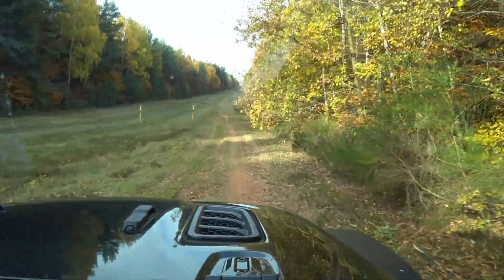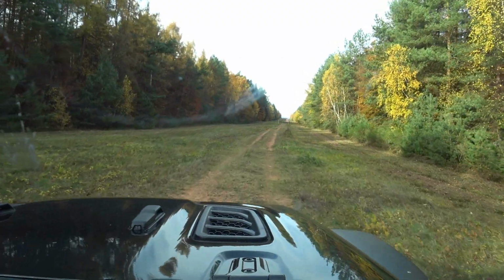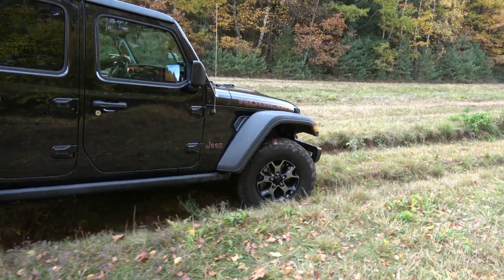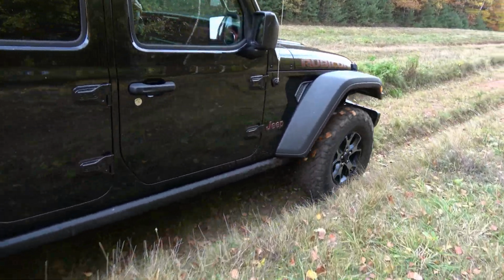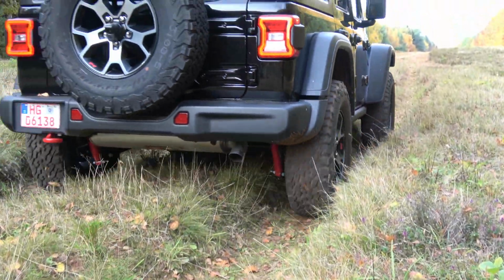And we're going to take this car a little bit off-roading. We want to encourage people to do that themselves, of course. But as you can see, even the bumps, it absorbs a lot better than it used to. It's a lot smoother. There's no hard, harsh noises.